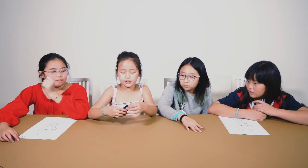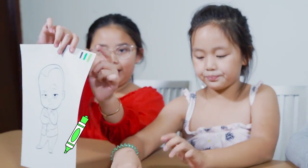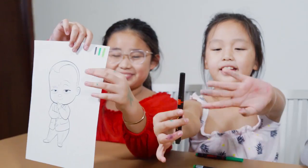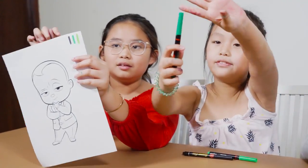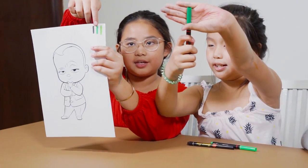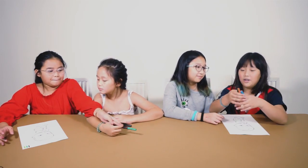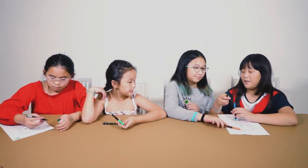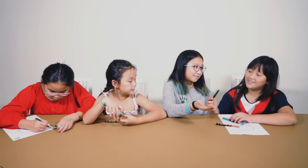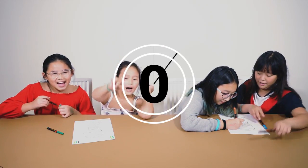Okay. So these are the three colors that we got. This first one was the light green, then the black, then the dark green. First we got blue, and then we have brown, and then we have green. Dark green, yeah. 3, 2, 1.